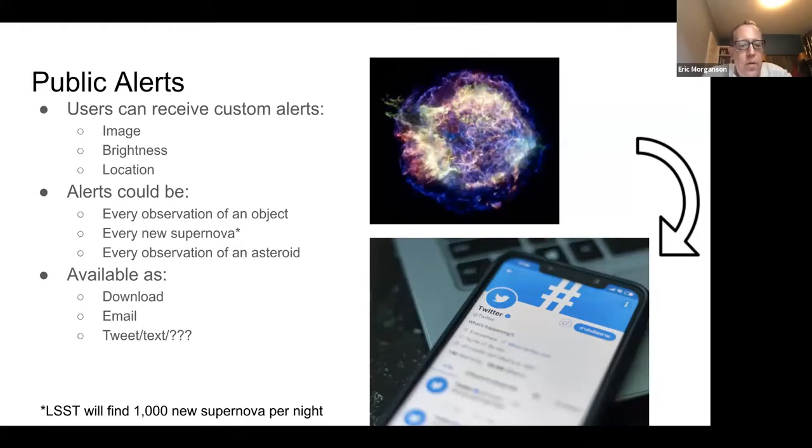These will all be available as download, email, and I think there's a lot of work going into making them texts and tweets and other easy ways to receive information.